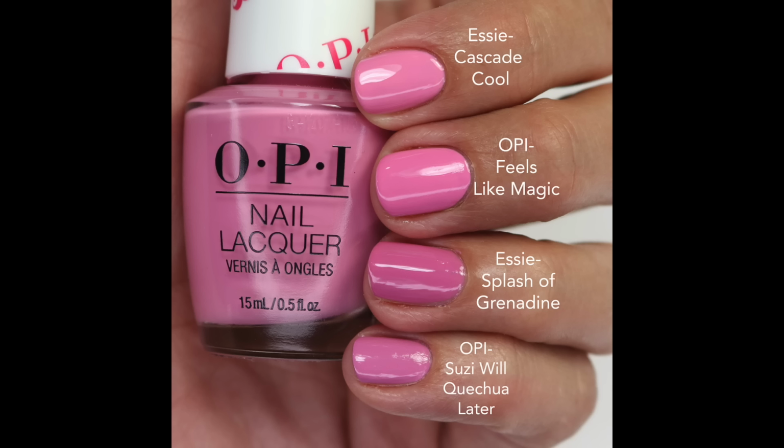So Feel the Magic is great. I love, it's kind of like an in-between of Cascade Cool and Splash of Grenadine, which is more purple. And so I'm really happy about this one. And then OPI Susie Will Quench You Later is so pretty too.